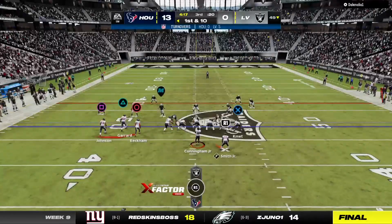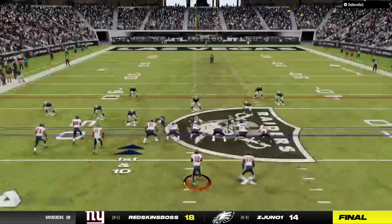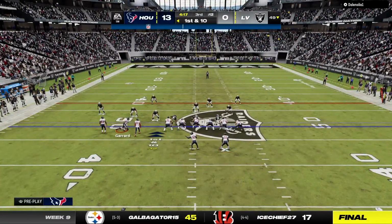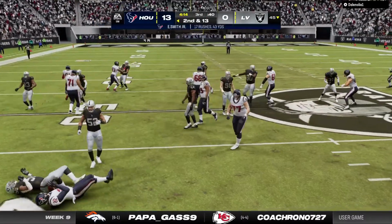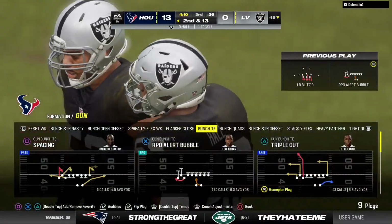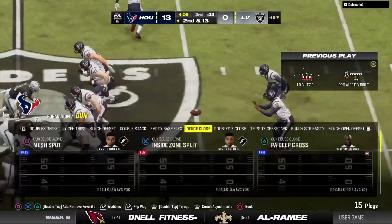Good starting field position for the Houston Texans here as they come up 1st and 10. Just shy of midfield at the 49. They'll bring a receiver in motion right. They'll start this drive out on the ground. And he'll lose yardage on the play back at the 45-yard line. The loss of a full 3 yards, and now it's 2nd down.